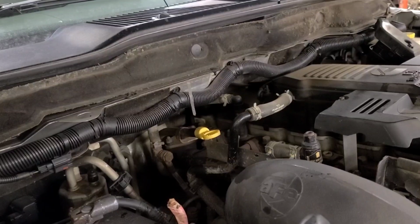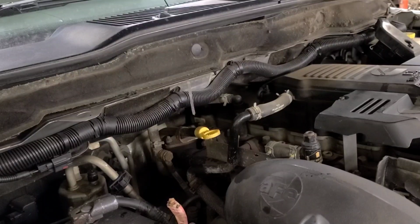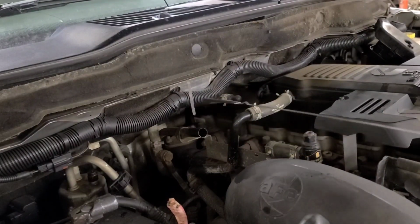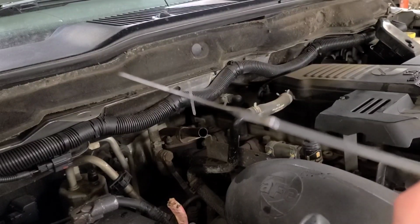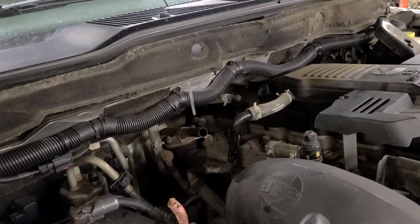So one way to tell if this transmission pump is actually pumping is to check the fluid level with the engine not running. So it's been sitting all night. So I'm going to pull the transmission dipstick out and check to see exactly where the fluid level is on the dipstick. It's hard to see it here. Let's see, where is it? I'm going to have to wipe it off. So it's perfectly dry.